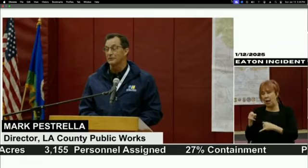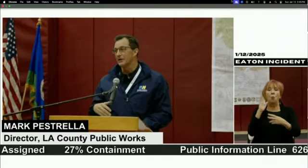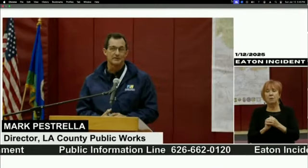We will have a full-service community center there where not only LA County Public Works will be located, but regional planning and other direct service departments will be located as well for your convenience. Thank you very much.